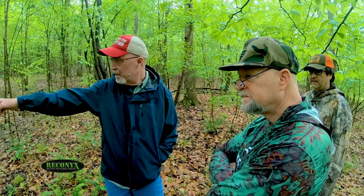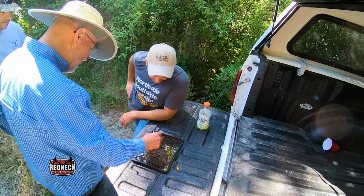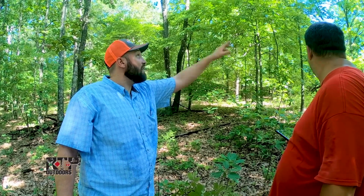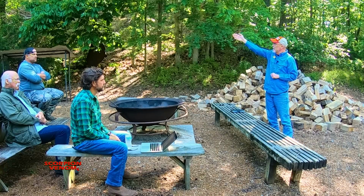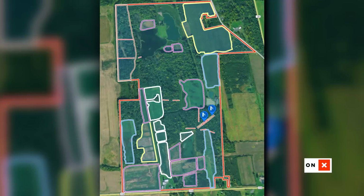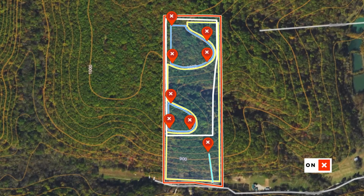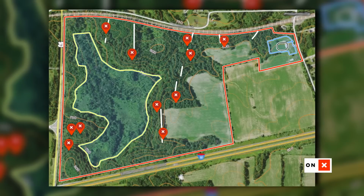Not only is it a great time to be out scouting, but it's a great time to work on habitat improvement projects. And many folks across the whitetail's range are doing just that. Grant and I have both been traveling a bunch in the past few weeks and working with landowners to help them develop habitat improvement and hunting plans where they hunt. Each habitat and hunting plan is unique. You can tell that by the Onyx maps that we've created. Each one's a little different to meet the landowner's specific hunting and habitat goals.